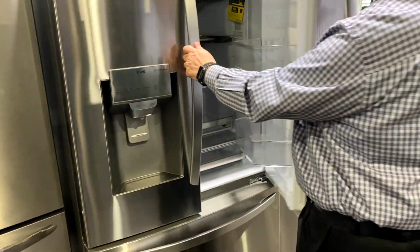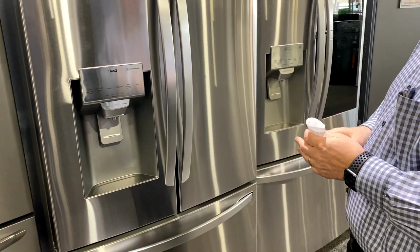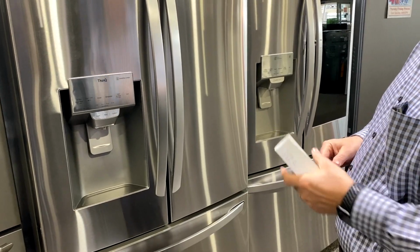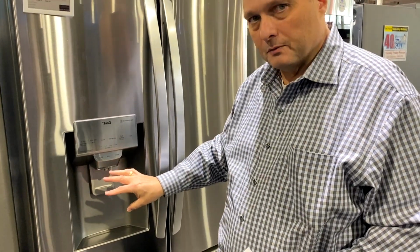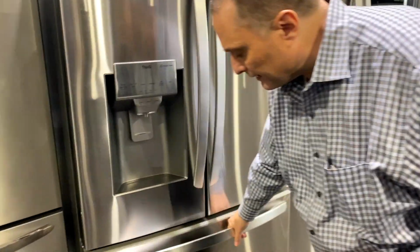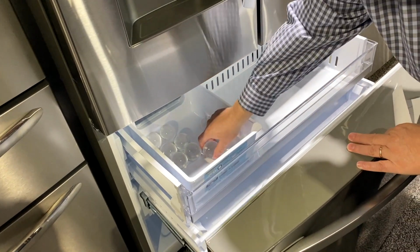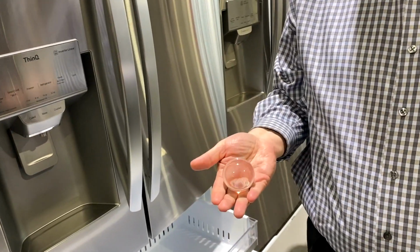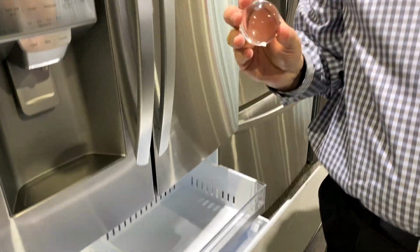Now let's talk about the ice for just a second. What really makes this different is that it's got what's called craft ice. You get the normal crushed or cubed ice here, but in the bottom, when you open this up, this will be full of ice that looks similar to this, about this size. It'll just be full of these. Now, what is this for?